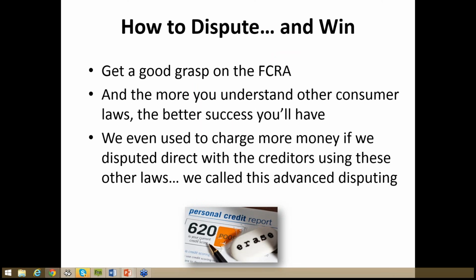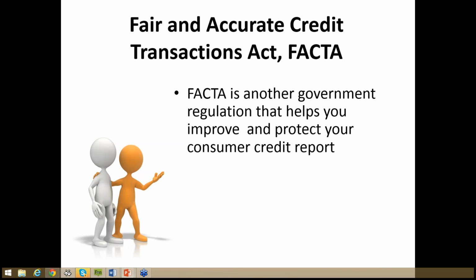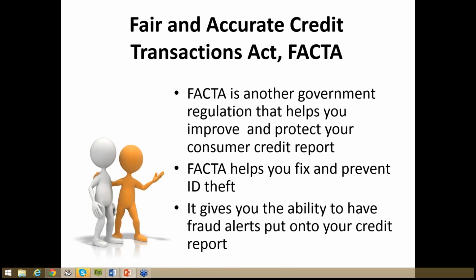We even used to charge more money for people where we went direct to the creditor. So we used to charge $99 a month if we dispute to the credit bureaus. If you want us to go to the creditors and the credit bureaus, then we would charge $199 a month. So you need to know these other consumer laws I'm going to teach you, because these are important for advanced disputing. Okay, one is called FACTA. FACTA is another government regulation that helps improve and protect consumer credit data. It helps you fix and prevent identity theft.